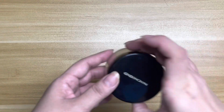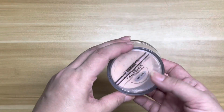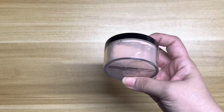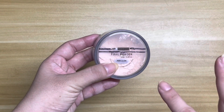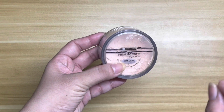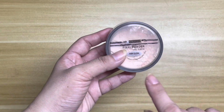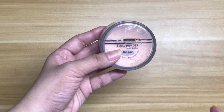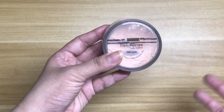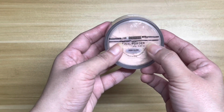Now, the other powder in the project is this Nichido loose powder. So this is a final powder. This is my first update, and I didn't mark where I am right now because there's not much difference from the first update. In my first update, I used this 18 times, but this time I only used this 7 times. So I guess that's the reason why there's no change from that line.